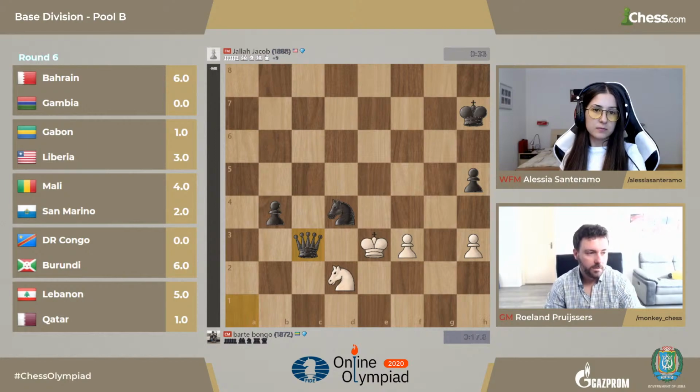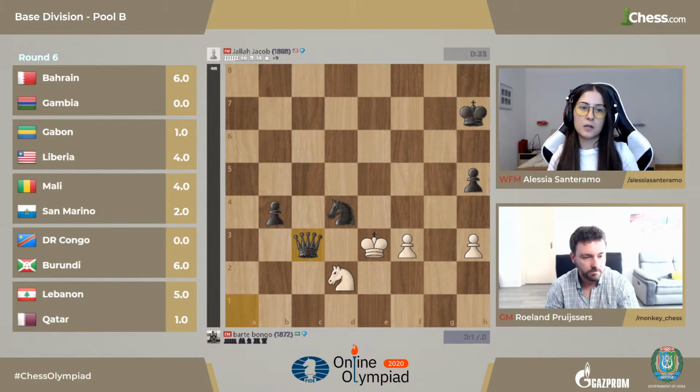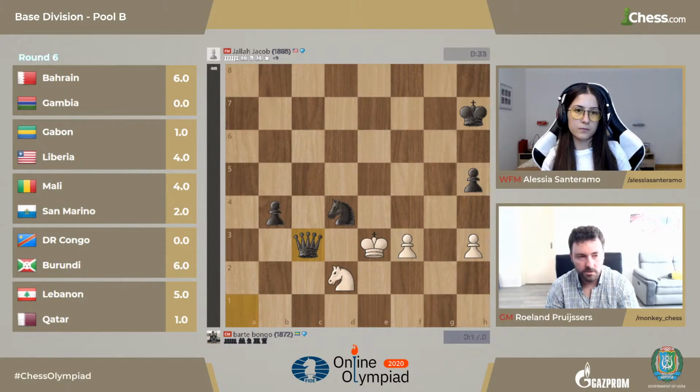So quite strong victories, at least for Lebanon, Burundi, and Bahrain. And Liberia against Gabon, we just saw the last game. It was a victory for the player of Liberia. So I guess that Liberia won actually. And I think, if I'm not mistaken, Gabon was number 4 in the standings, and Liberia was number 5 in the standings. So that is important for the standings of the base division.